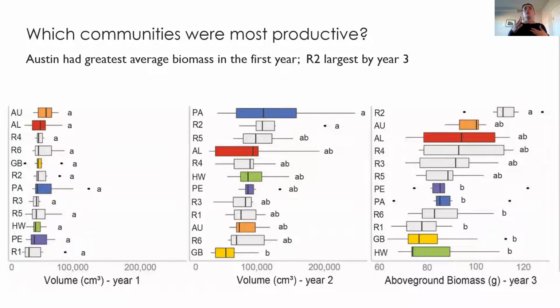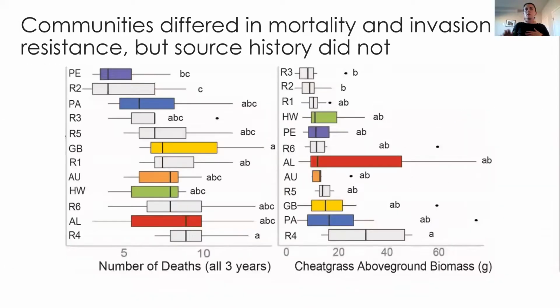Like in the 3rd year, you can see we can definitively say that random mixture 2 was larger overall than many other communities. Again, here we're looking at a similar figure, but this time we're looking at mortality and then cheatgrass biomass. And again, you can see that we found no significant difference between the sympatric versus allopatric, so single origin versus random, but we did find differences across communities. Although you could say maybe if you squint a little that the random mixtures did seem to suppress cheatgrass slightly better on average, but again, that was not considered statistically significant.